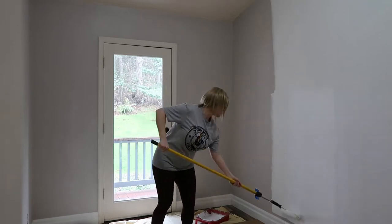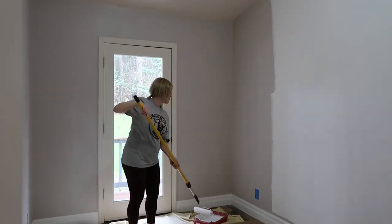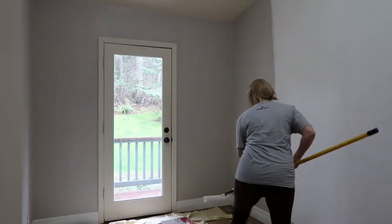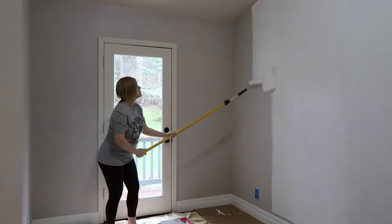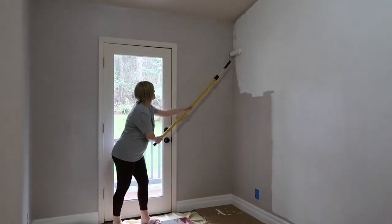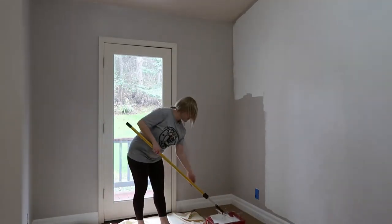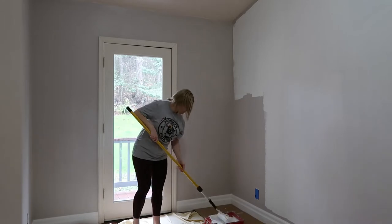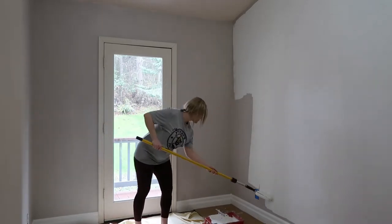Sometimes I feel like with painting, or maybe any project really, the hardest part is just getting motivated to get started. And then once you do it, it feels so good to have it done. So this is something we've been putting off for a while. I knew I wanted to paint this room, but it took wanting to turn it into the nursery for it to happen. But once I actually got going and just did it, it was so nice to get done. And you wonder why you put these things off for so long.